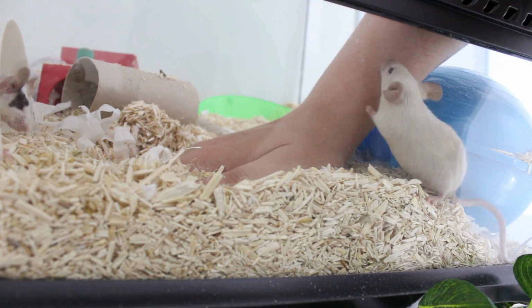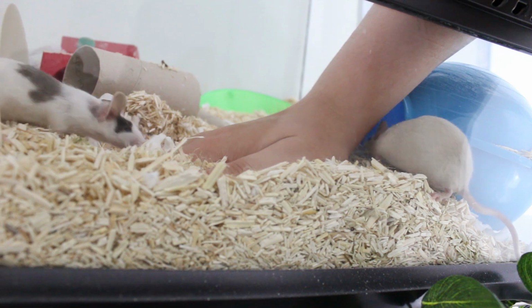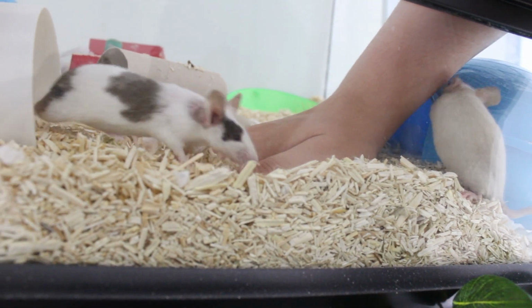If your mice are looking like they're interested in you and they're not just cowering in a little house and being scared, you can start that initial bonding process with them.